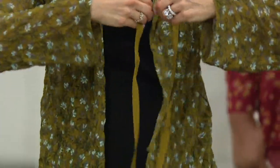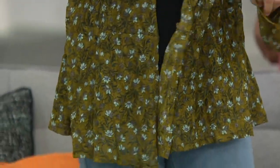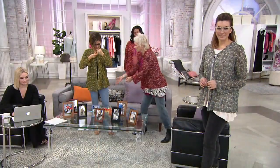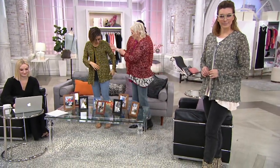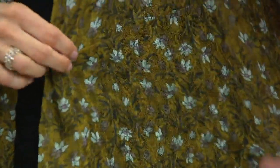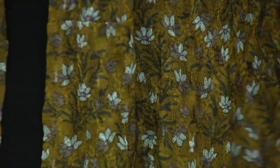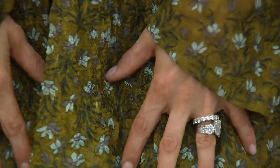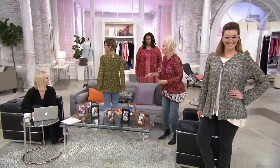It really is whatever mood you're in. It's what you're wearing underneath. Whatever you want to do. It's like 10 inches of this gorgeous fabric, and that seam makes it the perfect little bed jacket. But don't wear it to bed. Wear it out. But look at that color. Look at it up close. See how it gives that pretty shape? It's stunning.